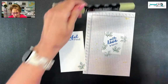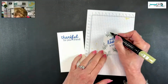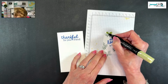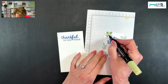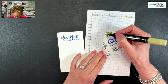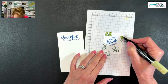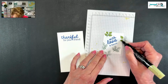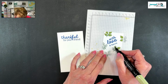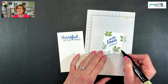And friends, I'm going to use a light Old Olive Stampin' Blend. Now, if you want to bring in your blends and do all kinds of fun blend work, I encourage you to do that. But because I was using Garden Green, I felt like it had enough shading. And it saves us time. You could also use a Stampin' Up marker. I would test it. I'm not quite sure if Old Olive would be too dark, but you might come in with something like maybe a So Saffron or something.